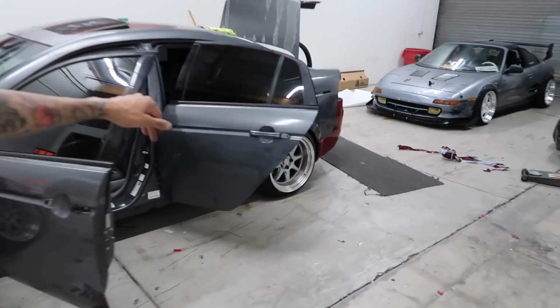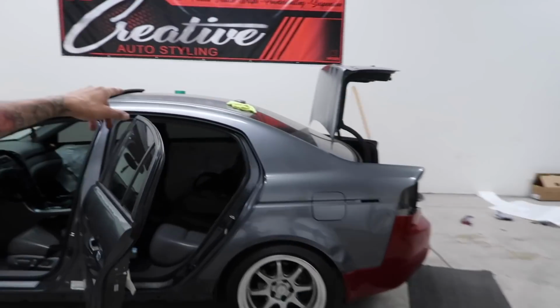But so we got a lot done today. We got both fenders, the hood, front bumper, rear bumper. I'll come in tomorrow, I'll knock out the rear quarter panels, doors, trunk, and then the roof.